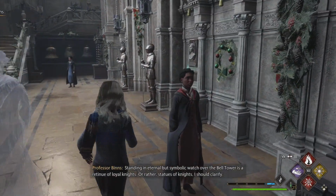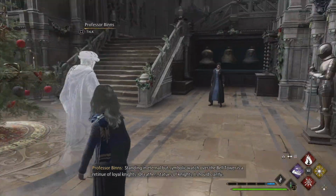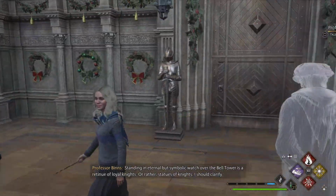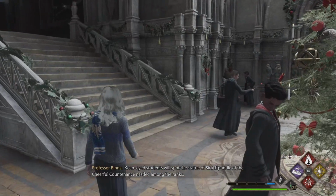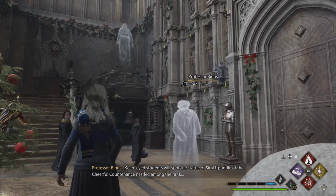Standing in eternal but symbolic watch over the bell tower... What are you up to now? A retinue of loyal knights, or rather, statues of knights, I should clarify. Keen-eyed students will spot the statue of Sir Aphbuttle of the cheerful countenance nestled among the ranks.